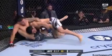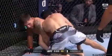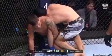Beautiful level change there by Raҷabov. He did a great job driving to the hips, getting him to the octagon side, but now he's got to try to find a way to get height. Because as long as Ribovics can stay higher than him, he has an opportunity to get back to his feet. And Ribovics immediately laces up that left arm. Look how he automatically goes to that position.